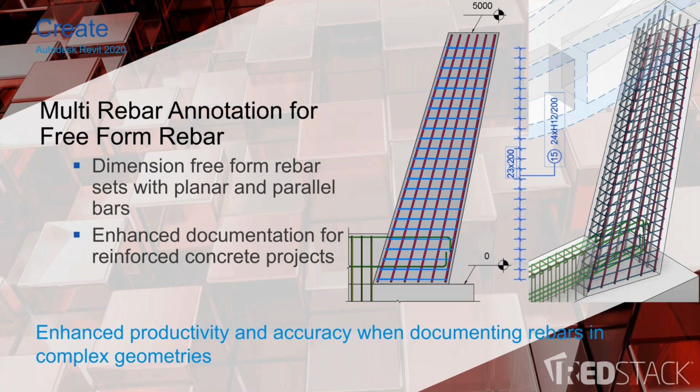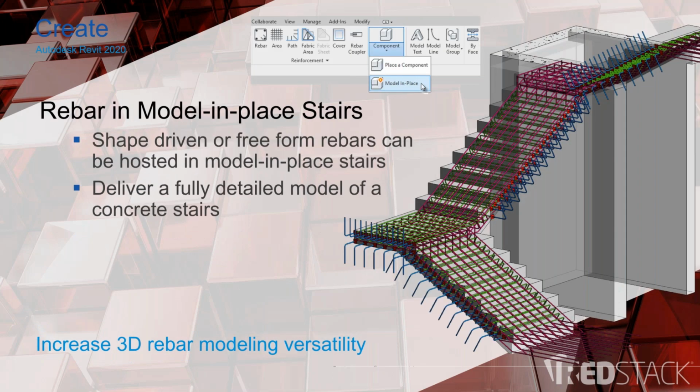And this is another one. I actually really like this graphic because it demonstrates the capability. Any type of reinforcement, including shape-driven or freeform rebars, can be hosted in model in-place structural elements or the stairs category as well. So looking at that graphic, you can see the extent of the rebar that we can do for those stairs. You just create a stair component that is unique to the project, and the rebar will follow that form as well.